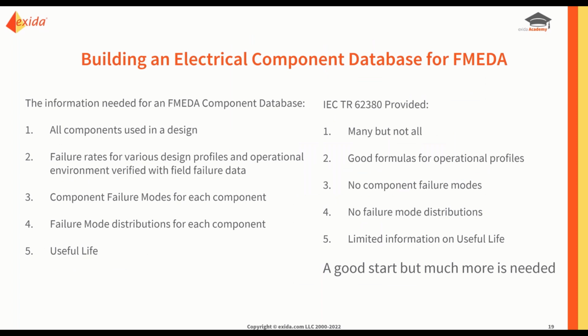And then we go about building an electrical component reliability database. We know that for an FMEDA, obviously we need a database that has all the components we use, that has the failure rates for different design profiles and operational environments, hopefully verified with field failure data. We need to know the component failure modes for every component. We need to know the failure mode distributions for every component. And we really need to know, especially for functional safety and for manufacturing and corporate liability and warranty economics, we need to know the useful life.